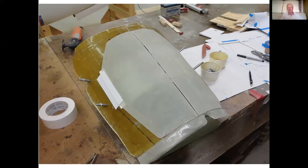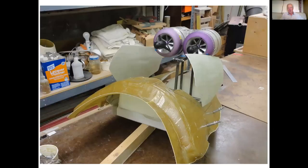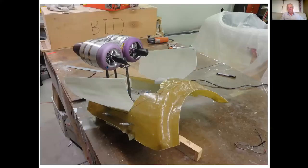Then I'm moving forward and starting to play around with the doors for the engine bay. And here the doors are once again.